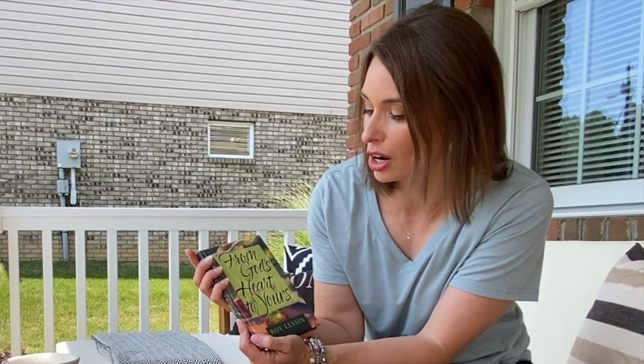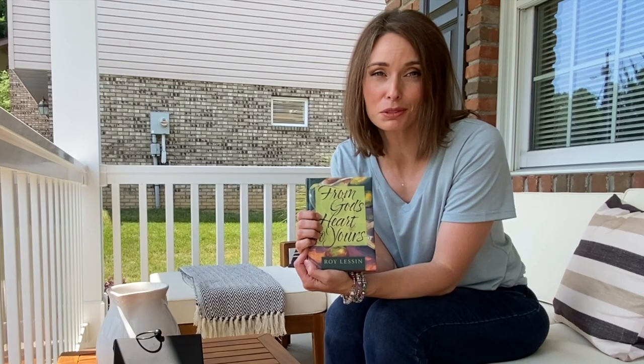It says, From God's Heart to Yours, and it's actually from my mother-in-law, and she has since passed, but she gave it to me, so it's super special.